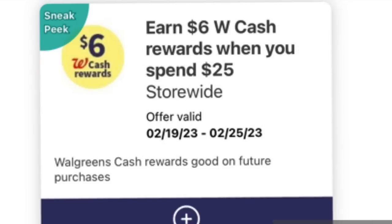So we're looking at the Walgreens preview for the week of February the 19th to the 25th. First off, check your digital coupons booster. A lot of us got this one, which is $6 back when you spend $25. Just a meat and potatoes kind of booster. So it's valid from that week and it is of a one-time use. And yes, it stacks with paper.